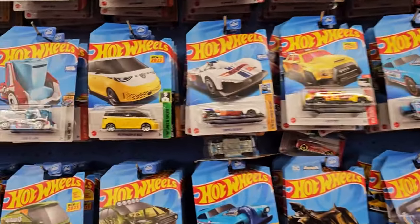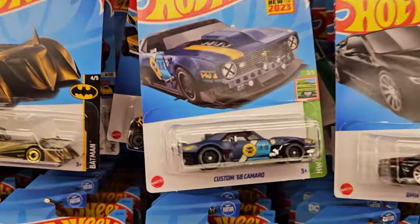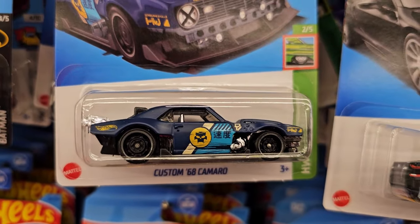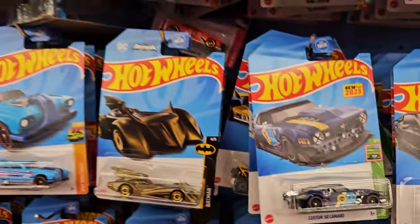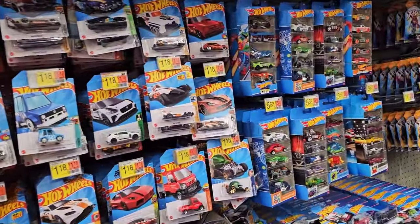Alright guys, back to it, I don't see a lot of stuff. These are really cool cars, still a few here, but that's it, let's go to the pegs. Here we are, these are the pegs.